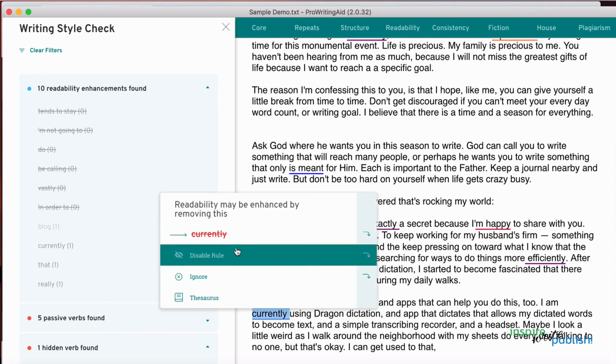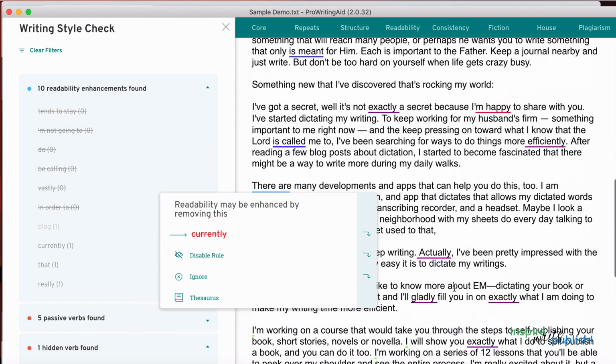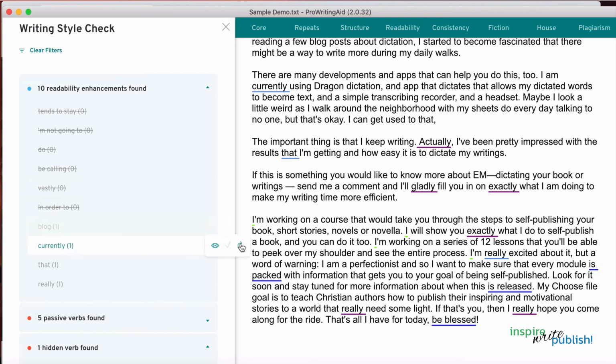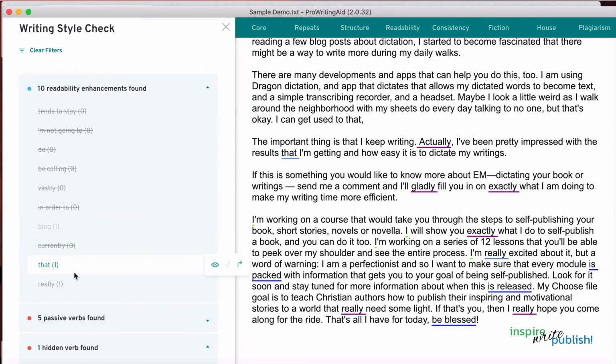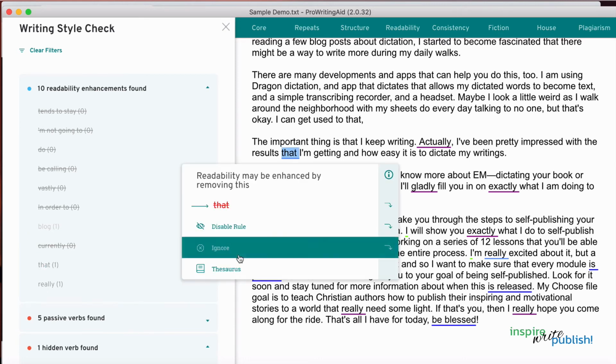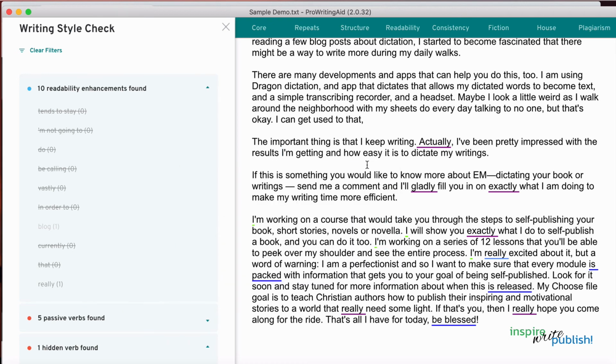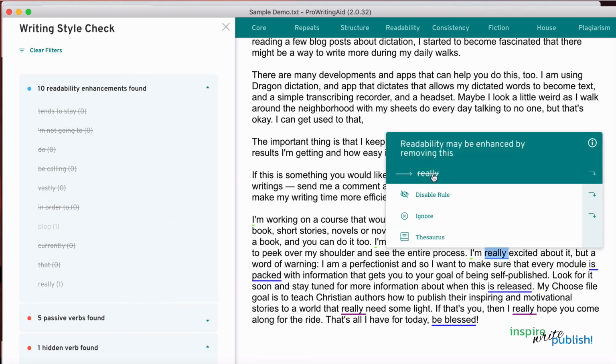Currently, let's see where that's calling that word up. I am currently using Dragon Dictation. Let's just remove that. Here's another one. The results that I'm getting, it would be better if I wrote, I'm pretty impressed. I don't like "pretty impressed," but remember, I was walking. Okay, give me some grace. I've been impressed. I'm going to fix that one myself. I've been impressed with the results I'm getting. And really, I say that a lot too. So let's just take that out.